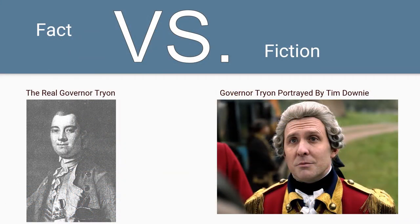Fact versus fiction. On the left-hand side, we'll see a sketch of the real Governor Tryon. And on the right-hand side, there is Governor Tryon portrayed by Tim Downey. There was never an official portrait actually done of Governor Tryon, but this is a sketch someone did of him. Also, if you didn't know, Tim and David Barry, who is our beloved Lord John, have a podcast called Outcast, which you can find online.